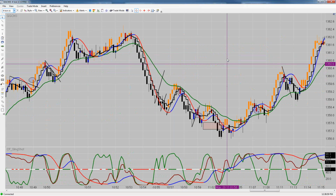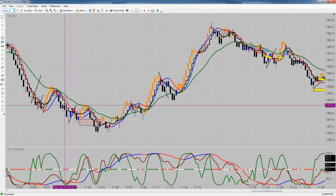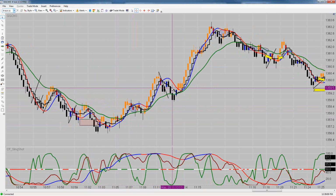I know we had another one in here. Toward the end, we had one. There it is. Okay, we missed this winning trade here, this winning trade here, this winning trade here, and this winning trade.